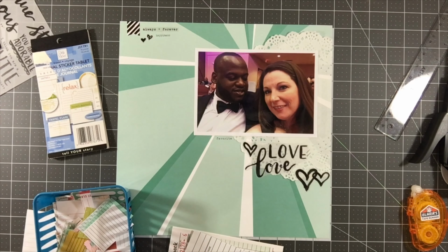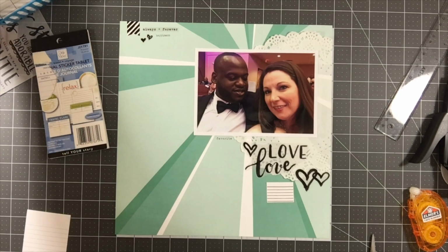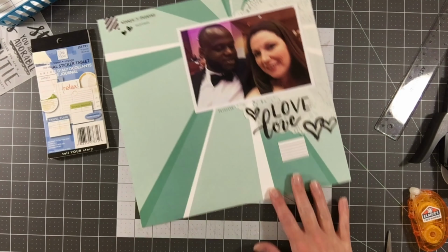And the same is going to go for this little journaling spot. A little while ago, I had taken some time and stamped out a bunch of different types of journaling spots on a bunch of different scraps that I had around so that I would have journaling pieces available.